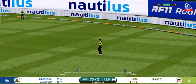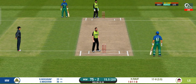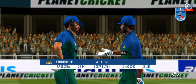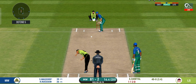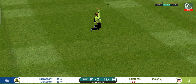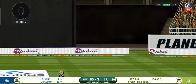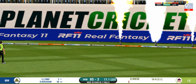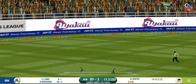They are sprinting for the first run. Can they get back for two? They are batting well together, and that is a great partnership for the batting side. Yeah! From the top and in the gap as well. Whoa, spanking stroke for four.